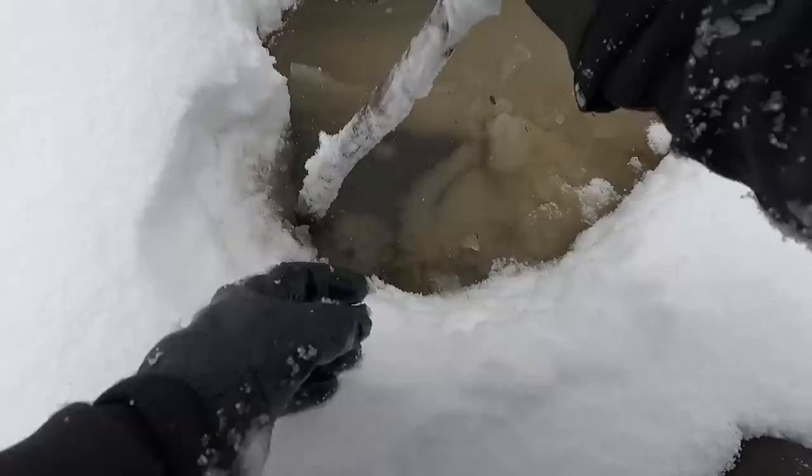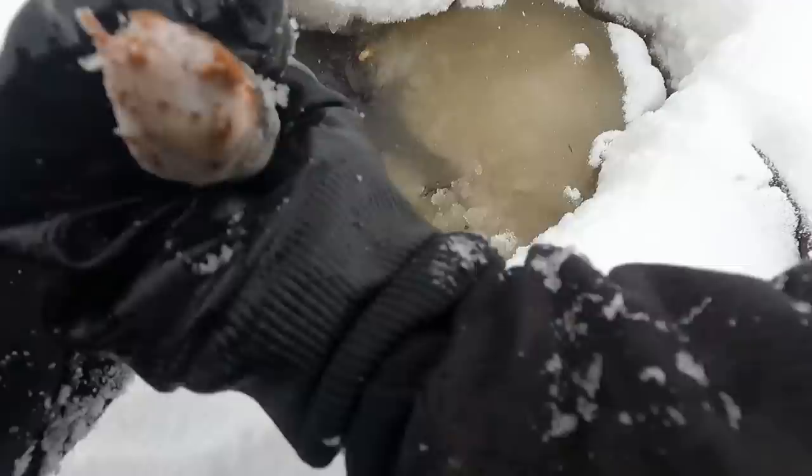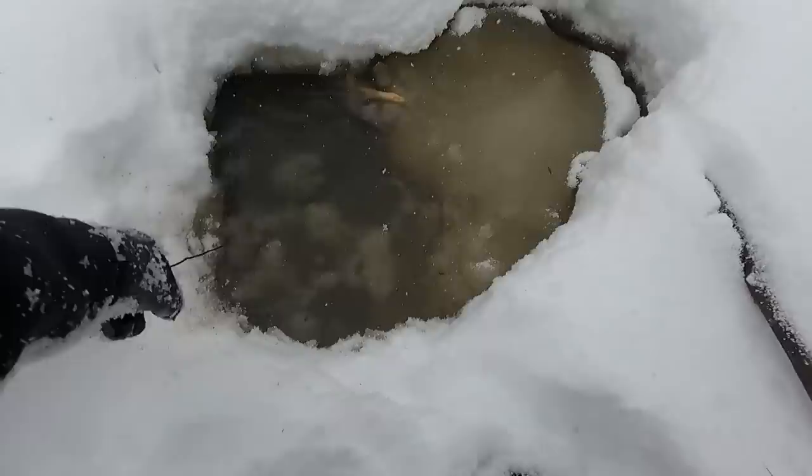Beaver tail, it's a good sign. It's a good sign we're getting some beaver. Oh, I got him by the leg. What the heck? I'm trying to get this out of the. Oh, yeah, I got this beaver by the back leg, you guys.